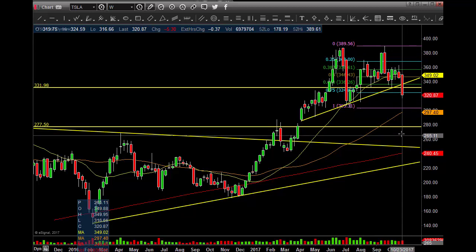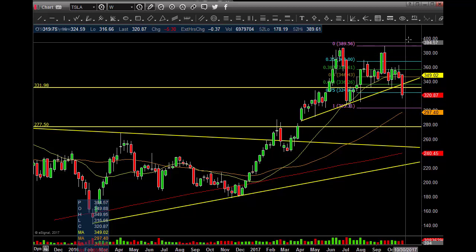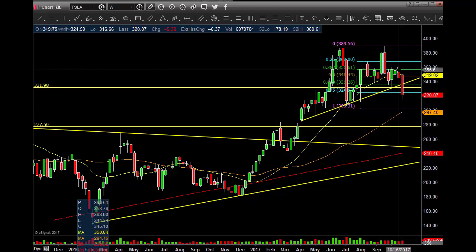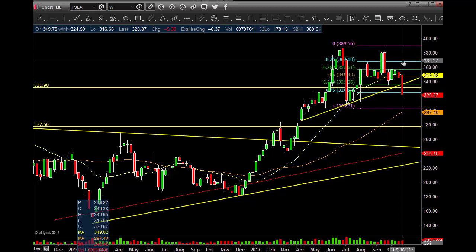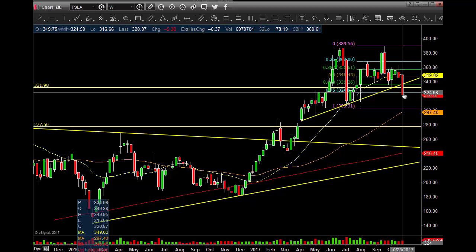If you go down 50 bucks, you're down in here somewhere, that 75 area. If you go up 50 bucks, you're right back into the double top and 400. And Tesla can darn well go up either way. But pattern wise, if no earnings was coming up, I'd say this one has a little more downside, but we're going to wait for the weekly close.